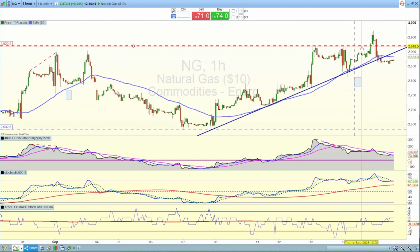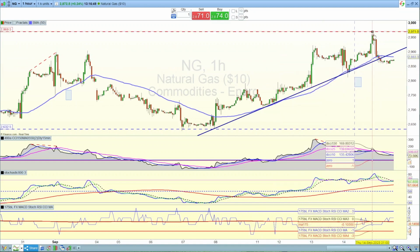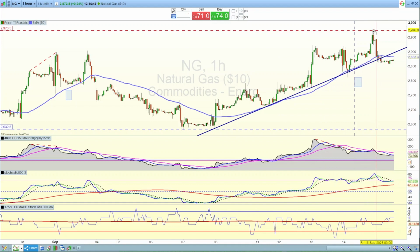First off, we're going to move that resistance to that point there. Now we're going to draw the Fibonacci to that new high.